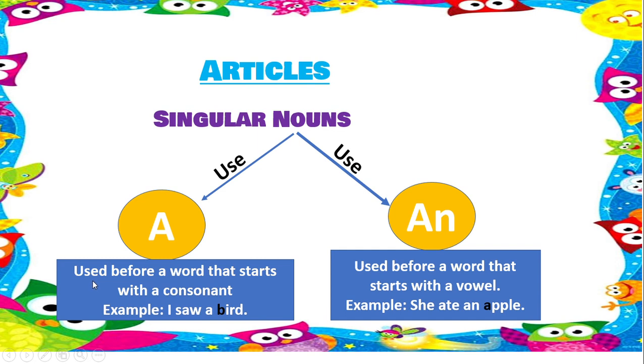Here, a is used before a word that starts with a consonant. Example: I saw a bird. Here, b is a consonant sound, not a vowel. And an is used before a word that starts with a vowel. Example: She ate an apple. An apple. Apple starts with a vowel sound, so I used an.